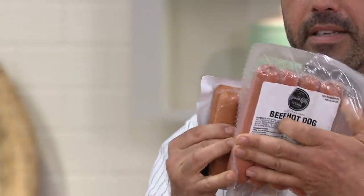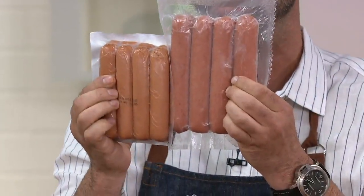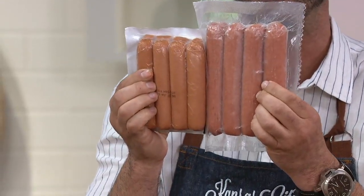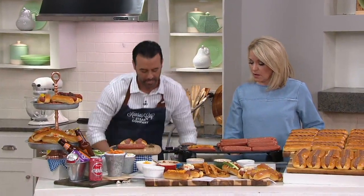This is your Kansas City hot dog. Look at that. It's red like beef should be. It's basically this ate this. It's that big and it's that juicy, and we'll jump right in and show you what that looks like inside. But again, a beef hot dog should be the color of beef, and that's red. That's not pale anything. So that's very important.